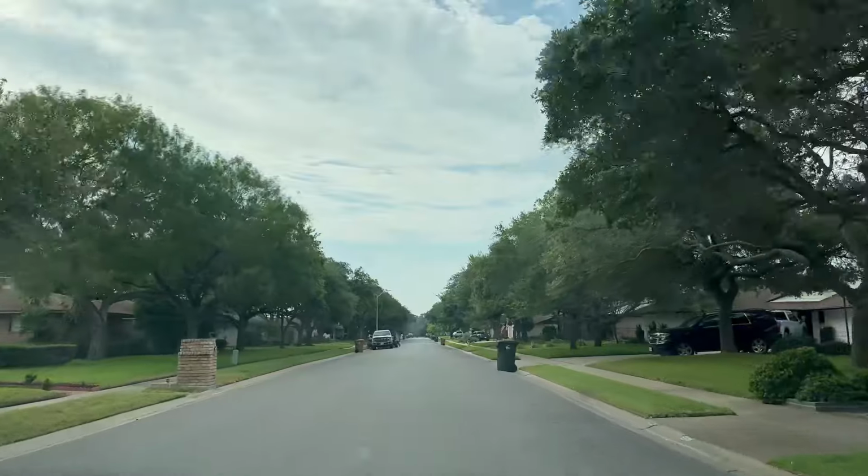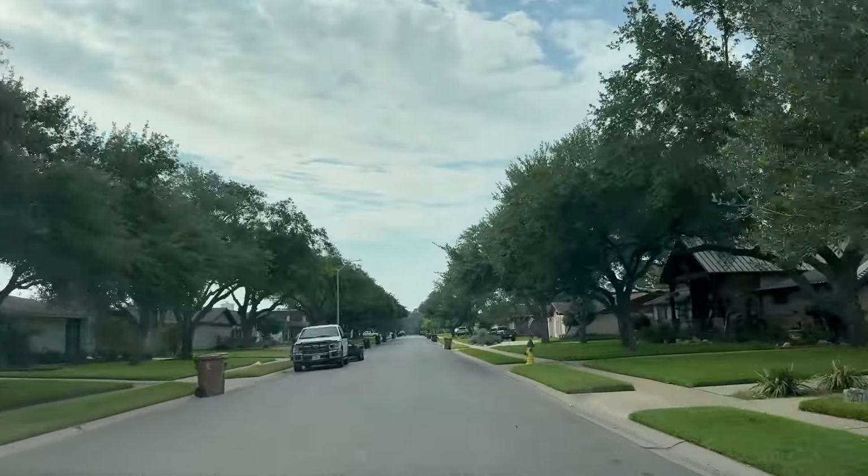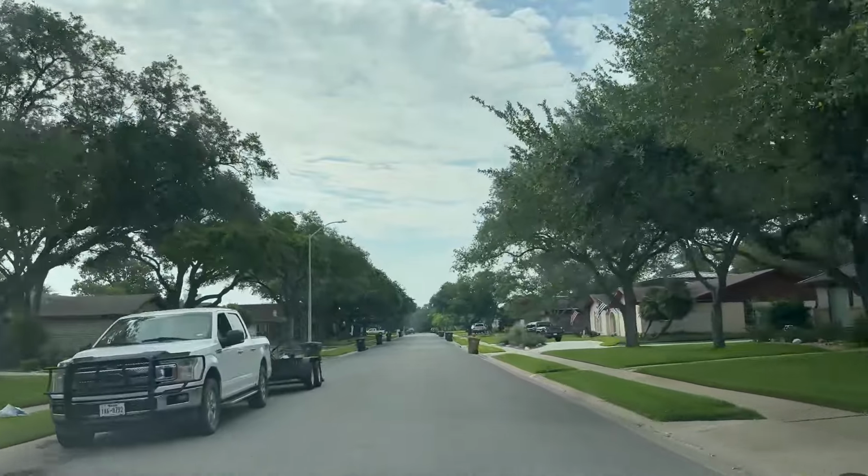And this spot really gives you easy access to shopping centers, restaurants, gyms, and medical offices, but once you're in the neighborhood, it still feels peaceful and set apart from the busier streets nearby. And this is one of the most established neighborhoods on the south side of Corpus, with homes dating back to the 1970s.